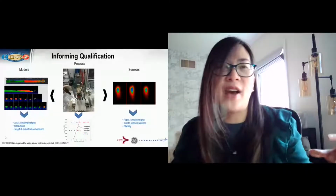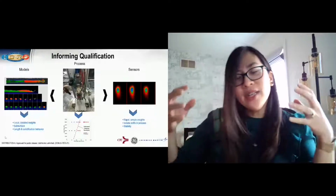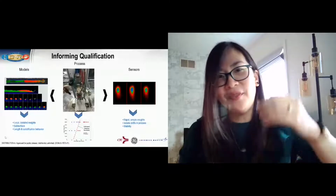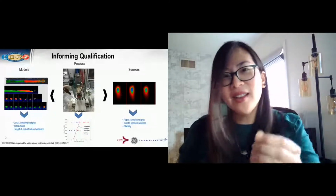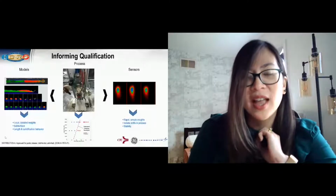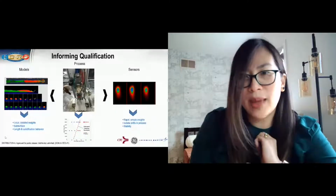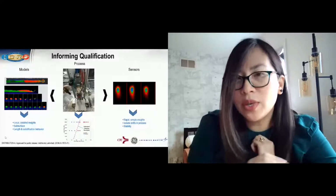How can we now bring together this information? How can we take all these different aspects, the idea of building big data, infusing data, the Internet of Things, our digital connectivity, to allow us rapid qualification and certification? And so we need to push those bounds to be able to fully realize what we can do.